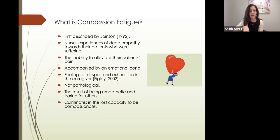I'll also say it's not pathological. It really is the result of caring deeply for others and being overly empathetic. And what happens is eventually, if someone progresses all the way to full-blown compassion fatigue, it results in this lost capacity to feel compassionate, or just diminished feelings of compassion. So that's technically what we're trying to avoid.